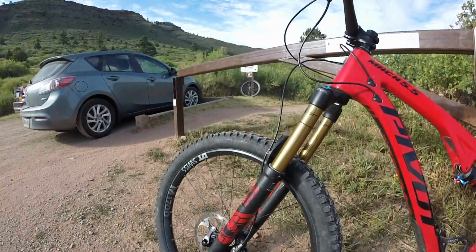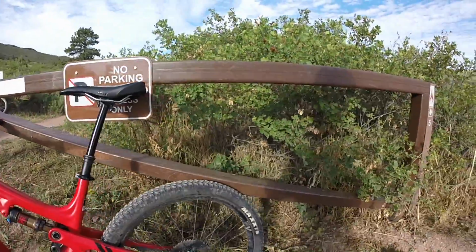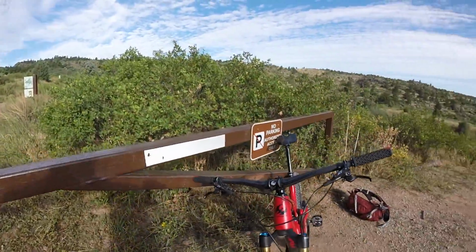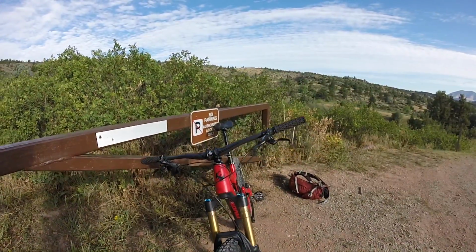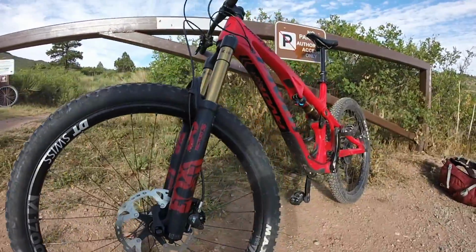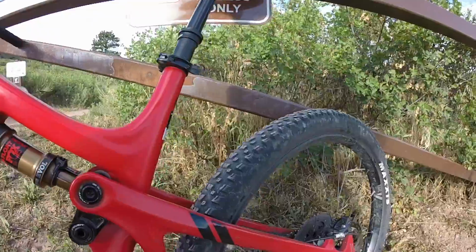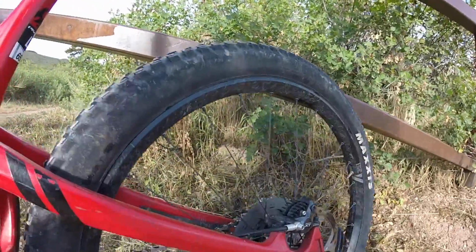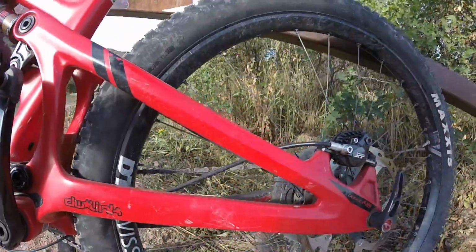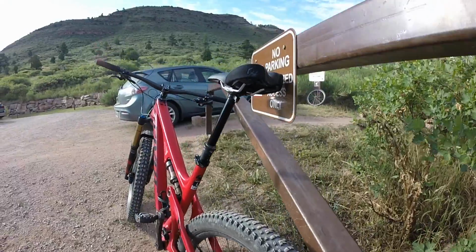It has a Fox 36 Float on the front, 26.5-inch wheels with Maxxis Minion DHF 2.6 tyres on the front, Maxxis Rekon 2.6 tyres at the rear. It has an 11-46 rear cassette, DW Link suspension, XT brakes and a Thomson dropper post. It has a very comfortable seat, a very comfortable cockpit with Pivot's own brand items.